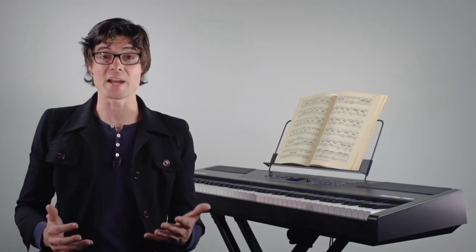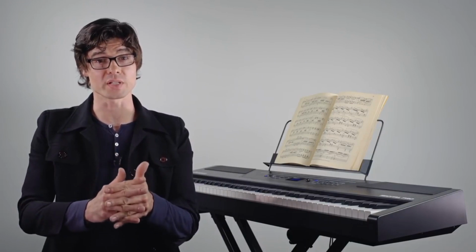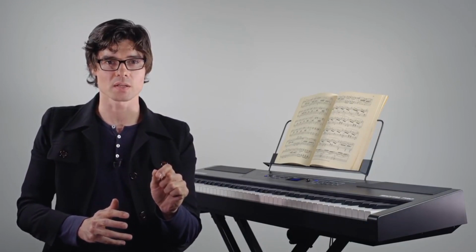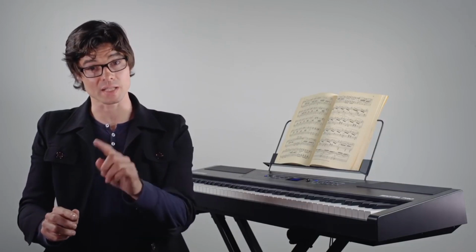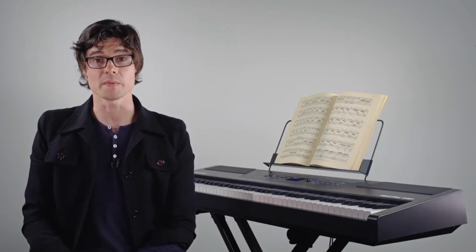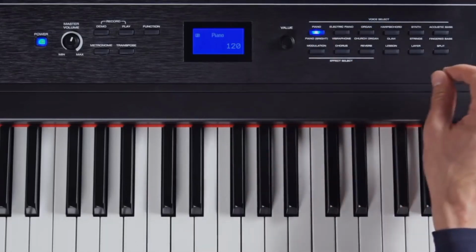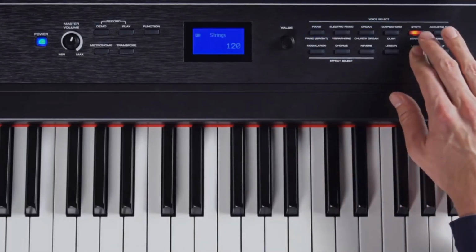One cool feature is layer mode, which is used for layering two voices together for a full, rich sound. To do this, select the first of the two voices you want, and then hold down the layer button and select the second voice. For example, if I want piano and strings, I would select piano, and then while holding down the layer button, I would select strings.